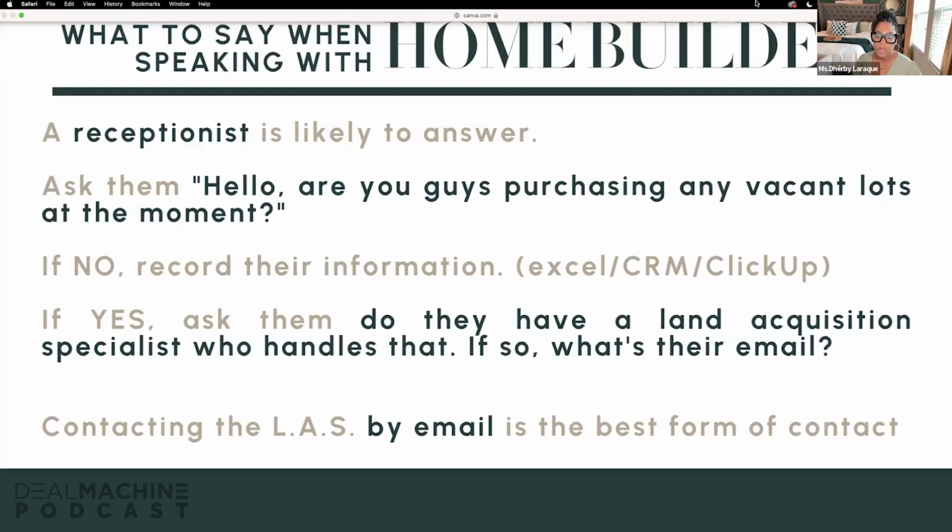This is very important. Your land acquisition specialist is the one that acquires land for the company. That's their sole job. You'll find that job rotating out and that people shift out of that position a lot because they don't hit quota. Okay, so if you don't hit quota, they move you to another department. So don't get too comfortable with them. But yes, the land acquisition specialist does purchase all the land.